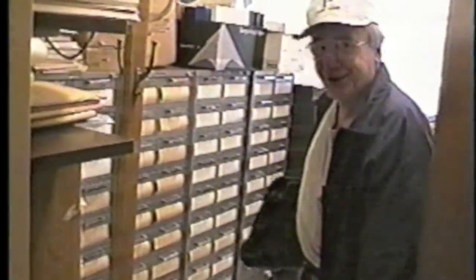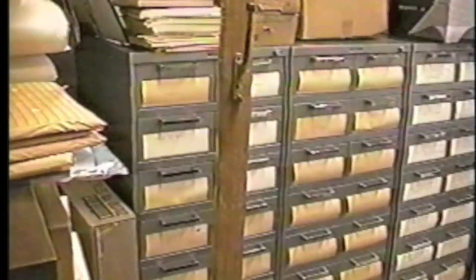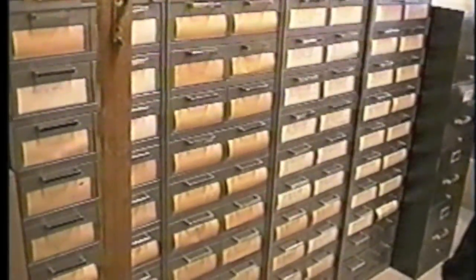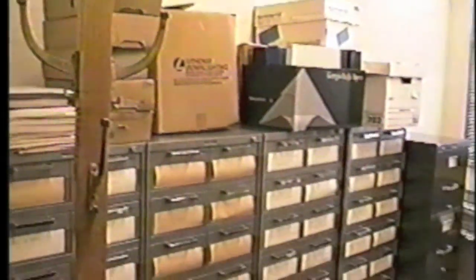Anyway, here's my office. You can't get in. This is all the 1620 cards, four filing cabinets with 20 trays per cabinet. They're all labeled. We'll go through them. And on top were boxes going almost to the ceiling, and I got cited on that.